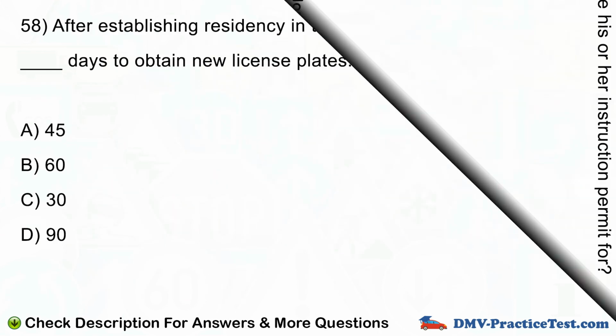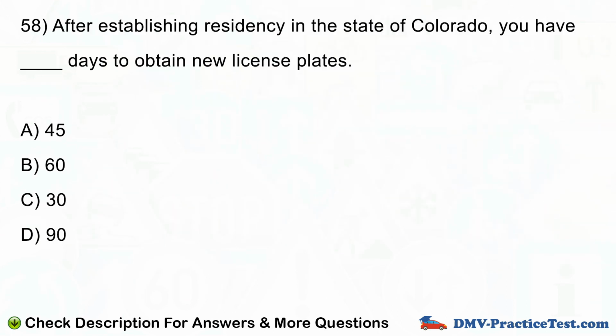Question number 58. After establishing residency in the state of Colorado, you have blank days to obtain new license plates. A. 45. B. 60. C. 30. D. 90.